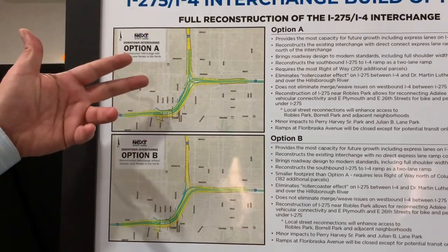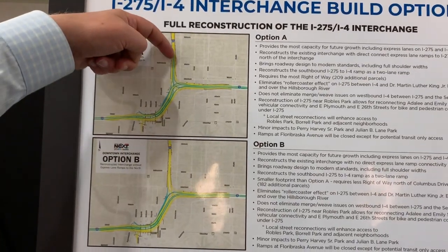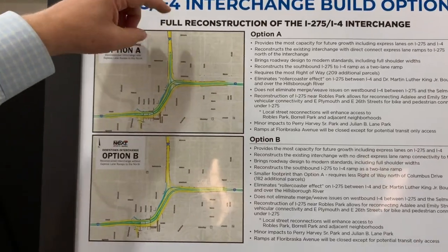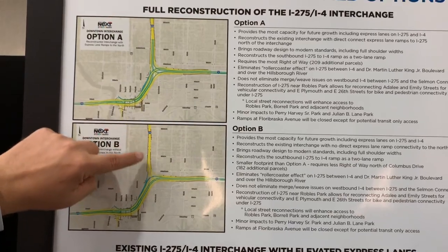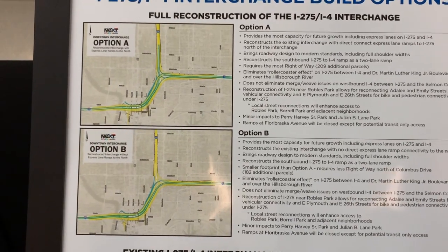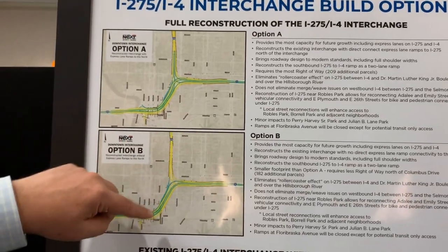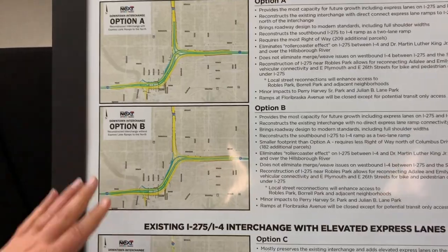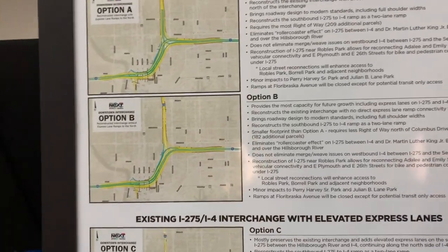The difference between A and B is, in A, there's a connection into the express lanes from the north, not all the way past Martin Luther King, but an entrance ramp. In option B, there's no connection going north, so there's no access. So the way to get in and out of the express lanes in option B would be to basically filter through the downtown area. Which is where, if they're coming from the east, they want to go downtown.